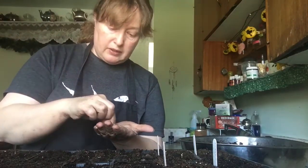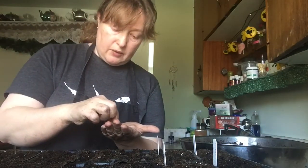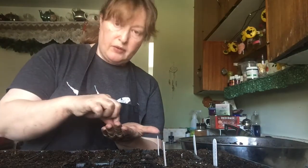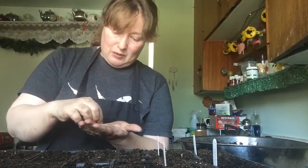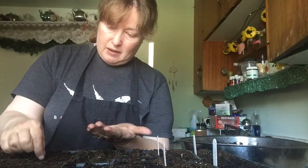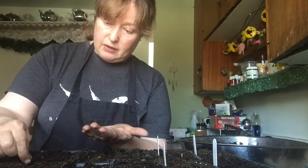which meant we were panicking, trying to pull stuff out and harvest before the frost. We covered what we could, but I don't know that it actually helped any, to be honest. I think some of it still suffered some damage, but that's okay. But I've got lots of stuff to plant.